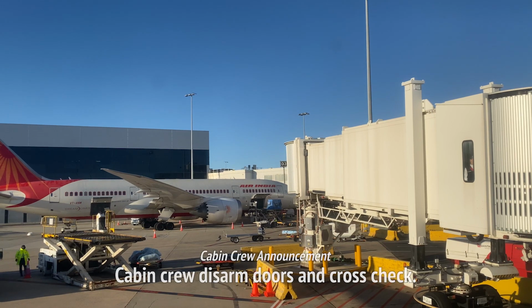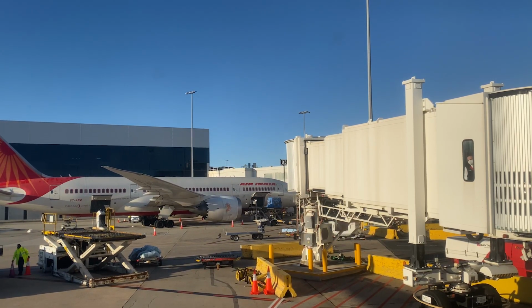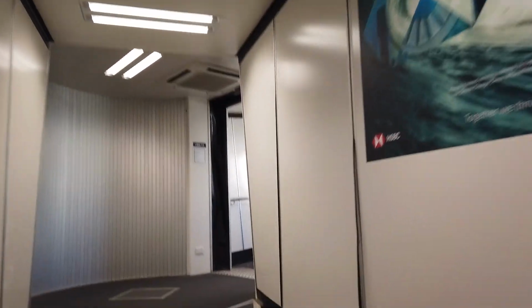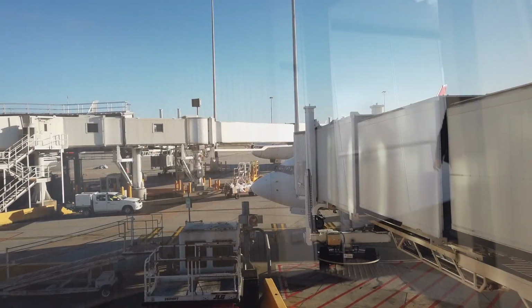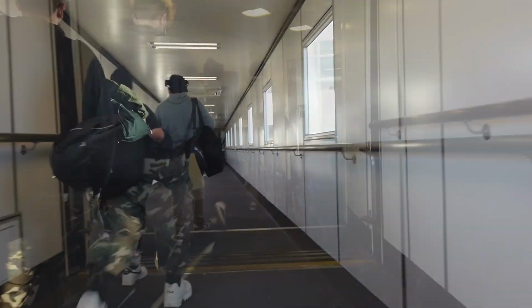Cabin crew, disarm doors across you. Thank you very much. Thank you. Thanks. Yet another slightly awkward disembarkation. After a quick peek back at the nose of my plane, it was off on the longest air bridge in history up into the main terminal.